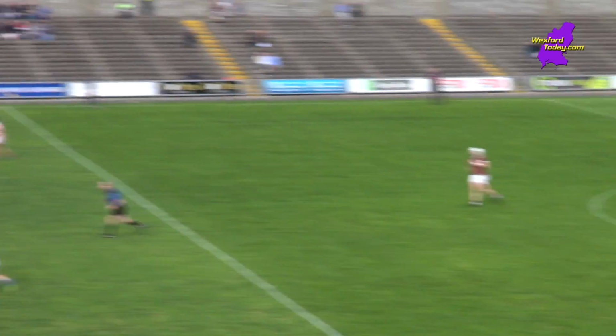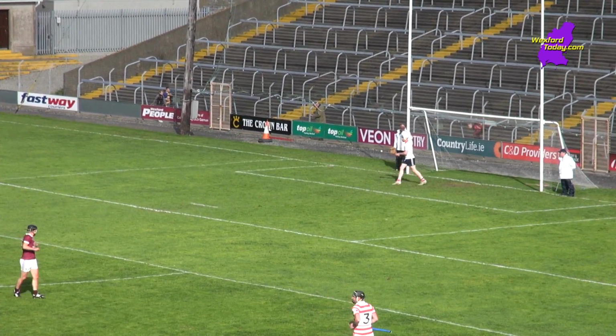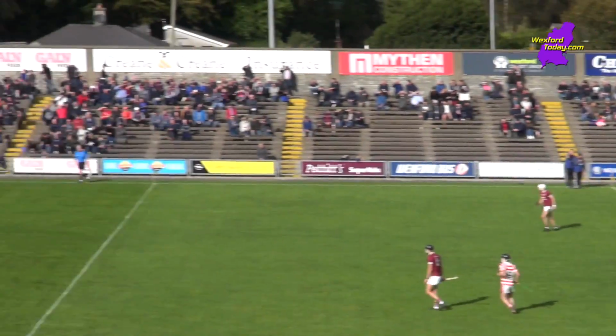Well, St. Martin's could have had two goals, but you'd have to reward the defence of Ferns, who were outstanding. I think there's four goal chances this, and you know, Ferns, but they wouldn't want to give them too many of them, because eventually the Martins will break the line.